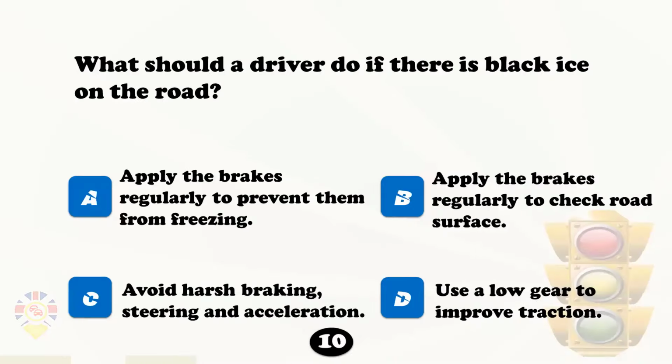What should a driver do if there is black ice on the road? Apply the brakes regularly to prevent them from freezing. Apply the brakes regularly to check road surface. Avoid harsh braking, steering, and acceleration. Use a low gear to improve traction.